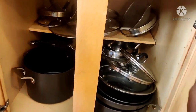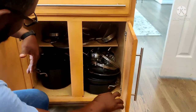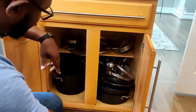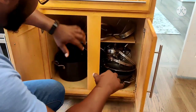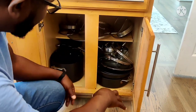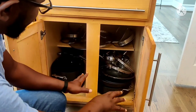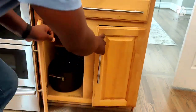I need this to be all my pots and skillets that I use to cook. Nothing else. Because I want to go in there and get my pots and organize my tops up here. If I can have my own little cabinet just for the stuff I use to cook with, then I'll be greatly appreciative.